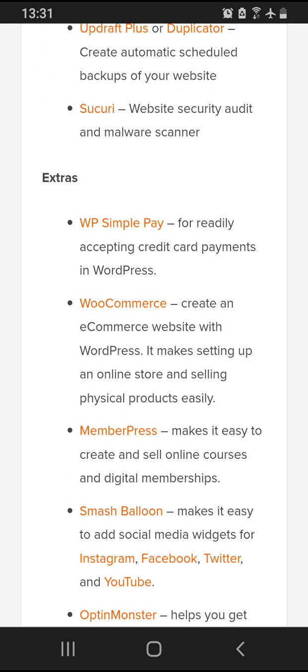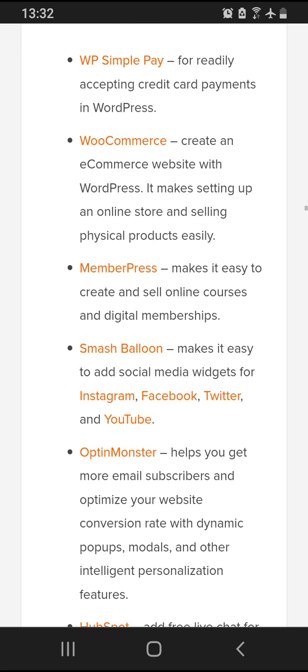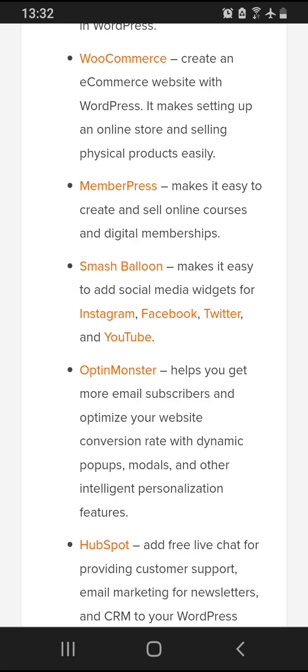Extras include WP Simple Pay for easily accepting credit card payments in WordPress. WooCommerce, create an e-commerce website with WordPress. It makes setting up an online store and selling physical products easy. Wow. Definitely need to be thinking about that. MemberPress. Make it easy to create and sell online courses and digital memberships. Smash Balloon. Makes it easy to add social media widgets for Instagram, Facebook, Twitter, and YouTube.